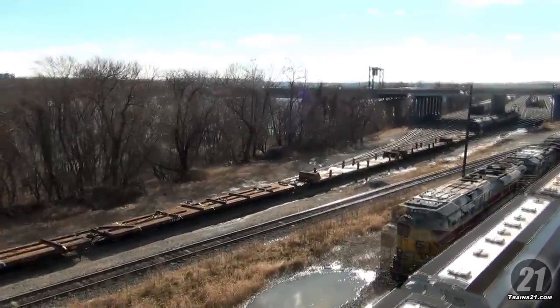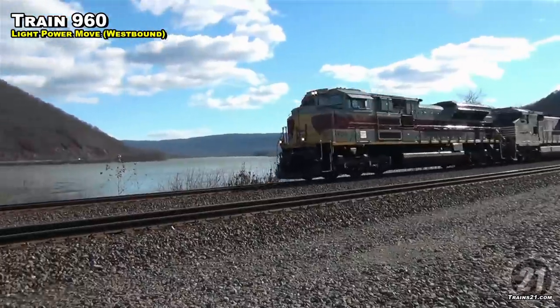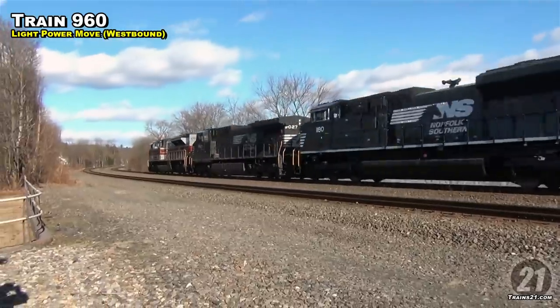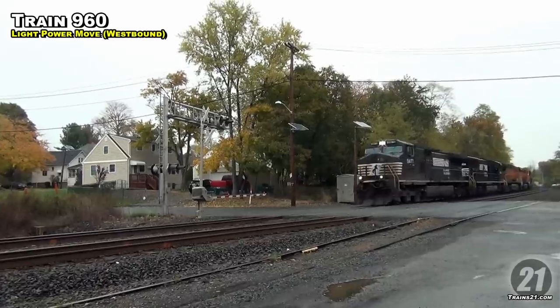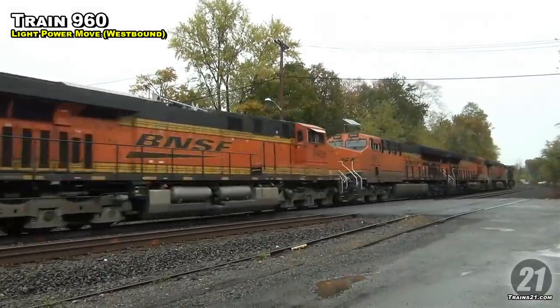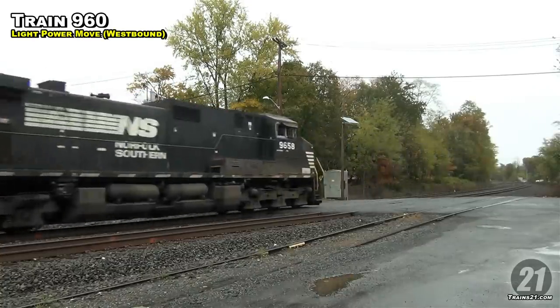On January 6th, we caught the train 960 with the Lackawanna Heritage Unit leading a light power move going westward out of Enola and toward Altoona with an additional five engines in tow, one of which was a new SD70ACe. In November of 2017, we caught another 960 light power move in Piscataway, New Jersey. The stars of the show were a batch of BNSF GEs.